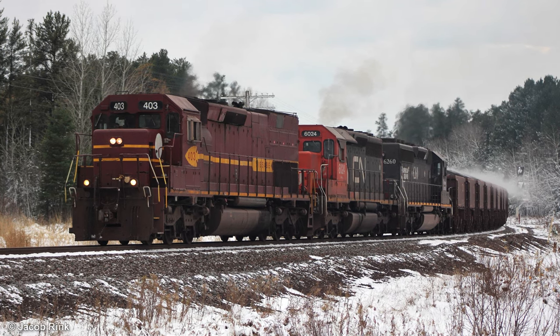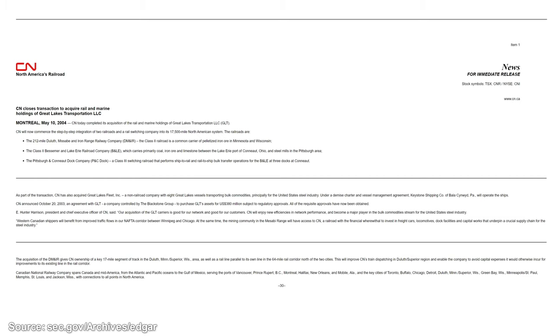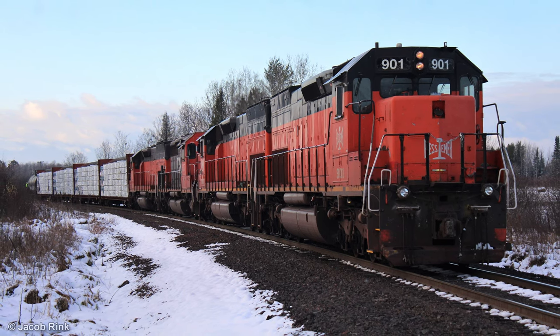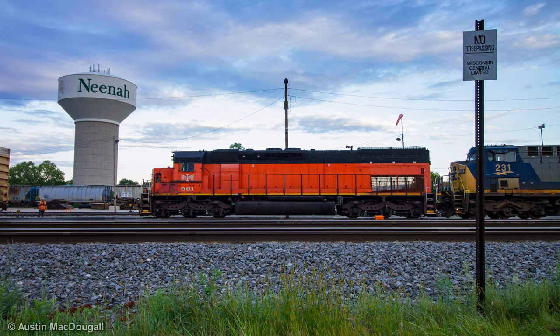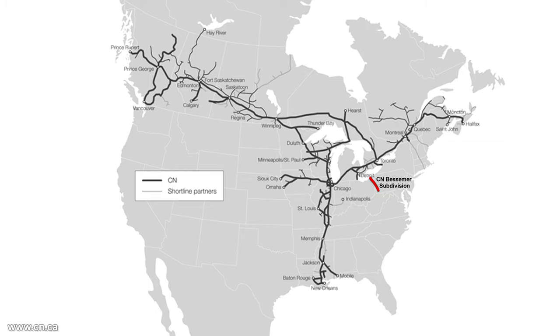While owners of these companies have changed over the years, Canadian National completed acquisition on May 10, 2004. One wouldn't even notice the change until 2015, when several of the orange Bessemer locomotives were displaced into the Iron Range and parts of the Midwest, which happened even though this line is isolated from the rest of the Canadian National system.